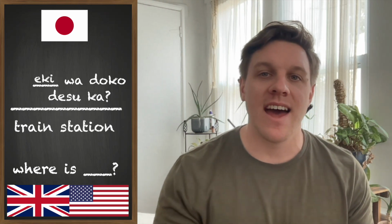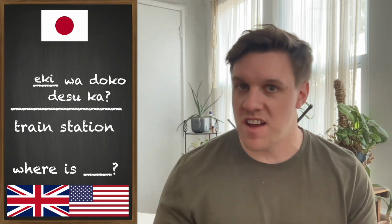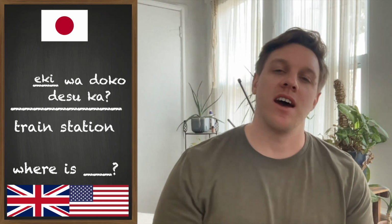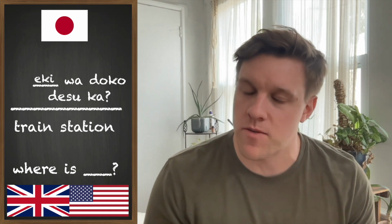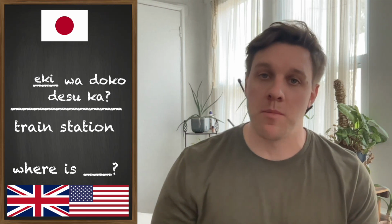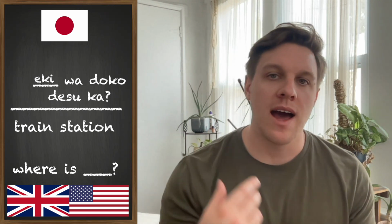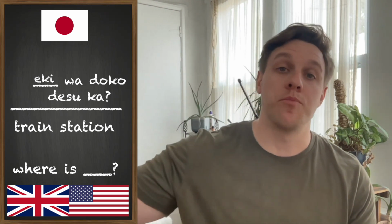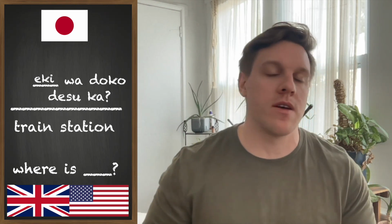And then the last one is going to be not an English word, but a Japanese word: eki. Eki means train station. They're going to point you to the closest train station, and if you're just visiting for a week or whatever, you're going to be using public transportation. So basu wa doko desu ka, or eki wa doko desu ka, is going to help you find wherever you need to go if Google Maps is not working for you properly.